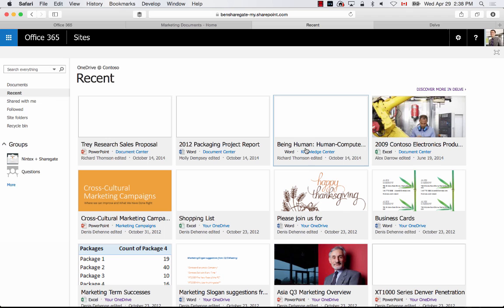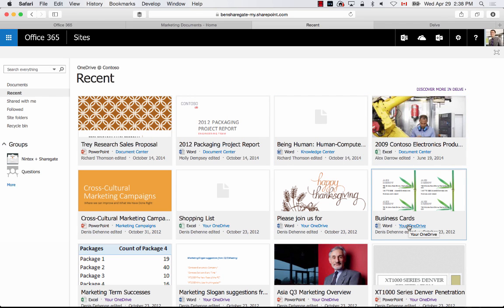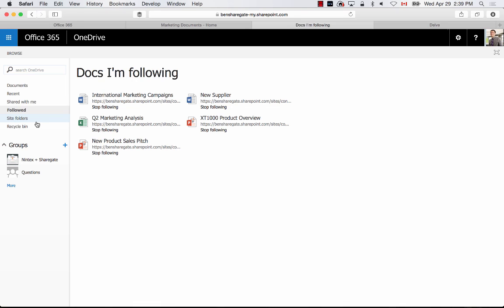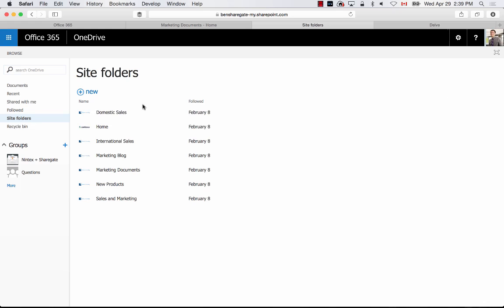In the Knowledge Center, in the Document Center, it's all of my recent documents. So you get the idea of OneDrive for Business being the place that I go to see the files that I work with everywhere. It doesn't matter where they are. All the files that have been shared with me, if there are files that have been explicitly shared with me by Garth, by Katie, I'm going to see them. Documents that I'm following, documents that are in site folders, we call them, right? So all of the sites, you'll see them as soon as it loads. These are all the sites that I have documents in that I'm following.